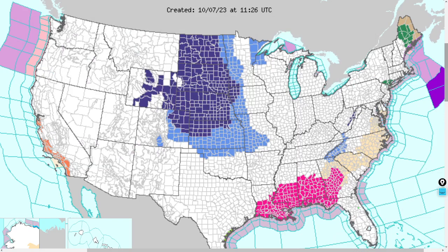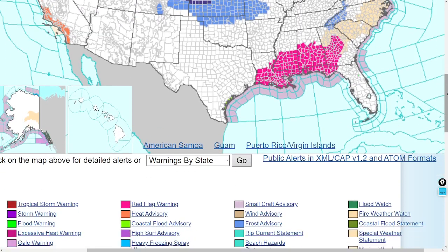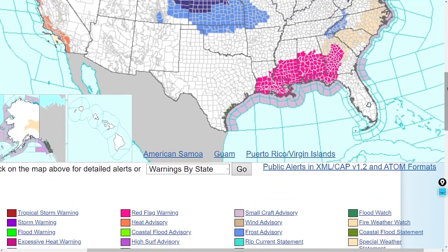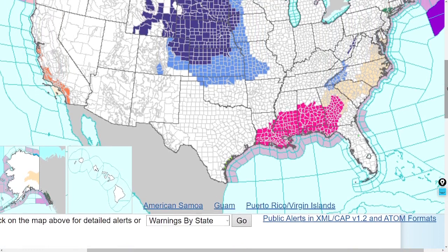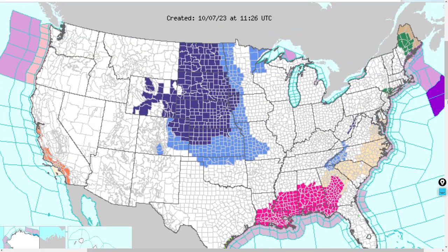Here's your weather.gov map, and look at all the freeze warnings. Massive amount of freeze warnings here showing up kind of early. The first week in October. Check it out. Frost advisories there in North Carolina, Virginia, and even parts of Georgia. Those areas are so hot that they're cold.